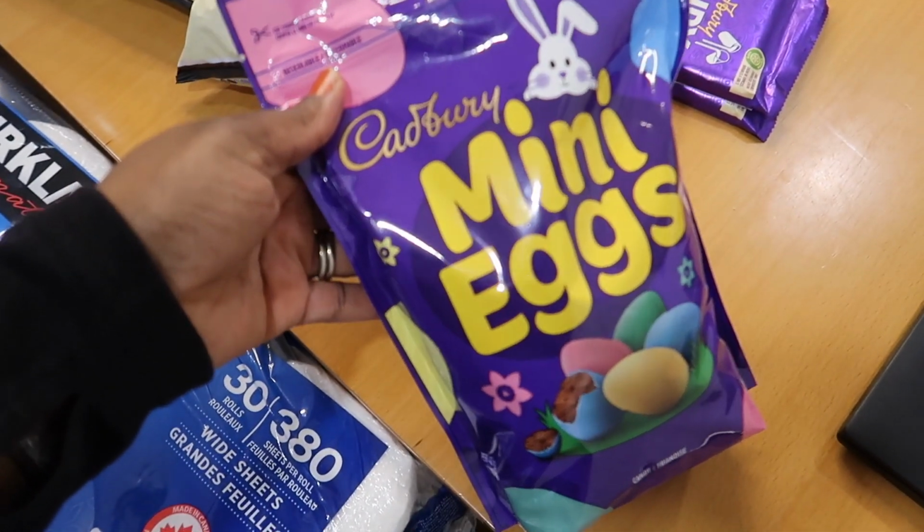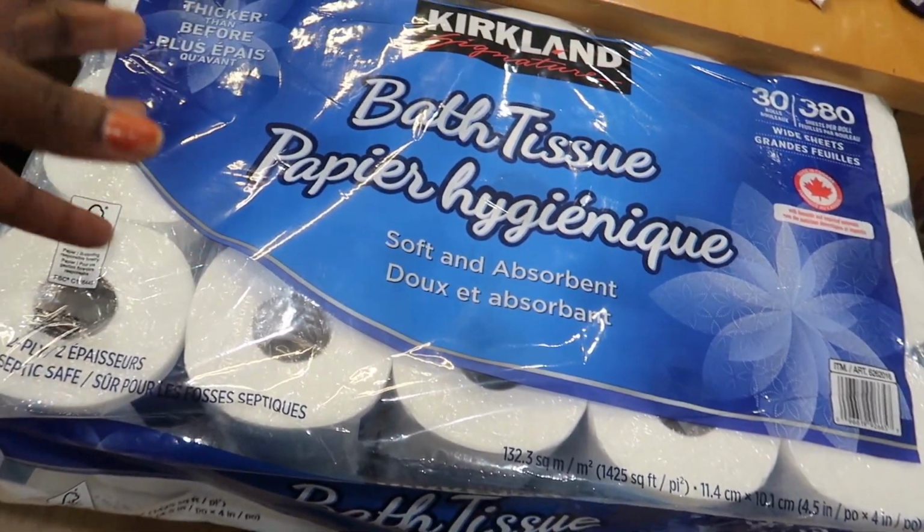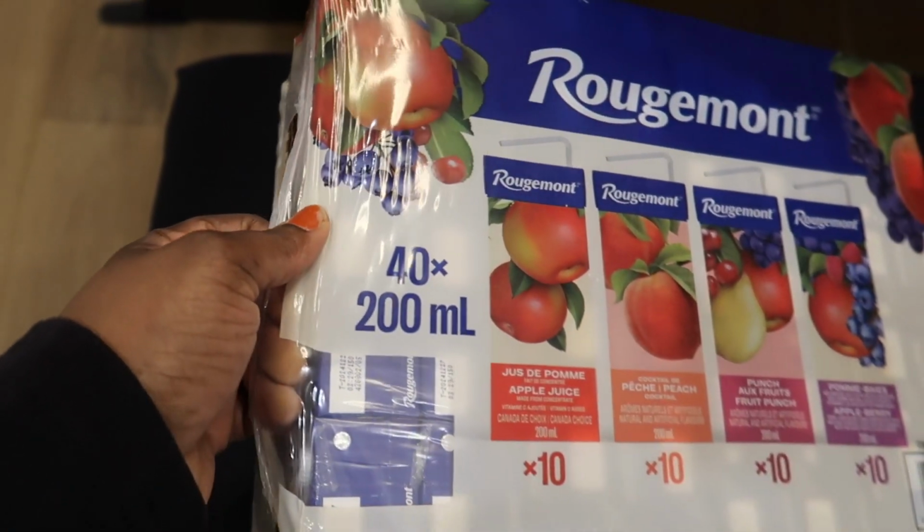We also got ourselves some mini eggs. We also needed toilet paper, so we grabbed the package that we typically get. And you guys, okay, so we did pick up juice boxes.